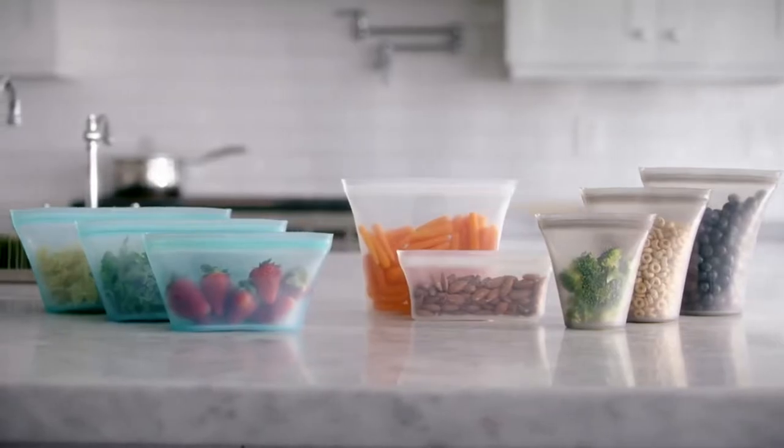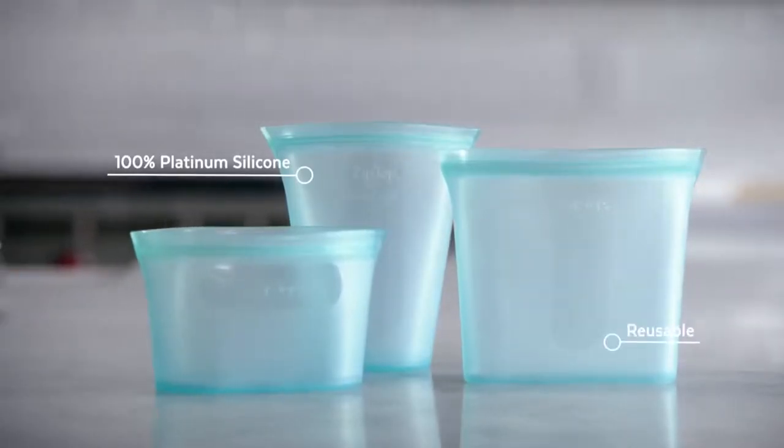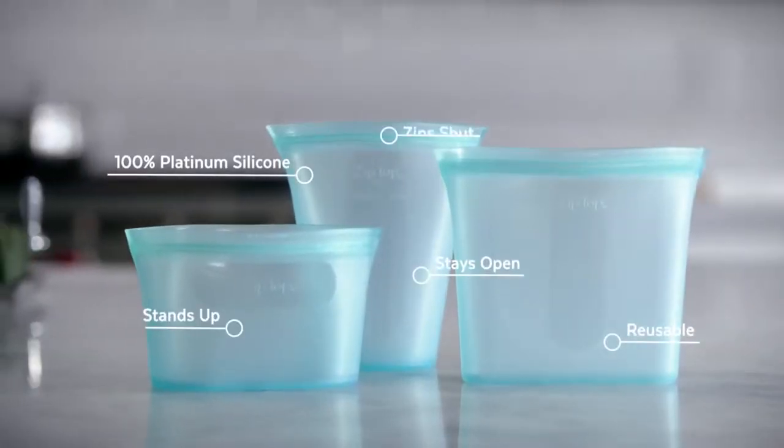Introducing Zip Top Containers, the world's first reusable 100% platinum silicone containers that stand up, stay open, and zip shut.